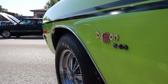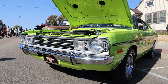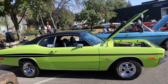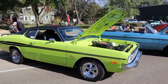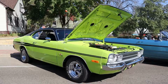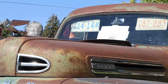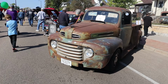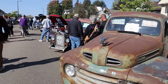This is kind of cool. You don't see these too often. I don't know the year on it, but I think it's around a 1970 Dodge Demon. Got a couple of rat rods here, looks like. I guess it's a rat rod. '49 Ford truck, rat rod. Another rat rod next to it here.